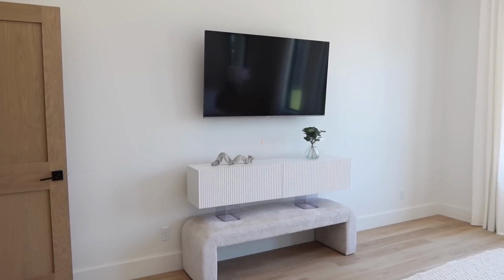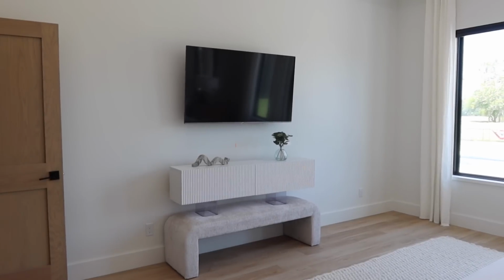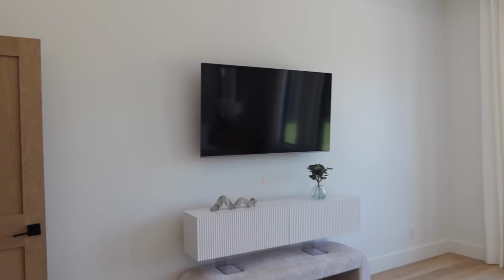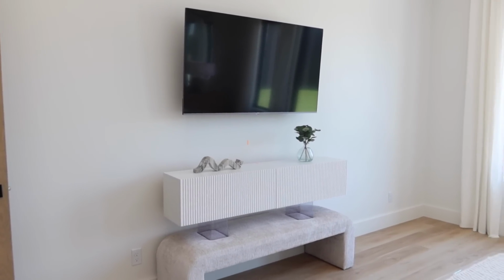Okay, so we're just throwing decor on it. That's obviously not how it's gonna stay, but I'm trying to figure out the gap of how tall of pieces I'm gonna put there, or is it gonna be short pieces? You're gonna have to get it right before you hang it. I know I don't want huge pieces on this, so I definitely don't need to come down. I'm just making sure I don't need to come up.